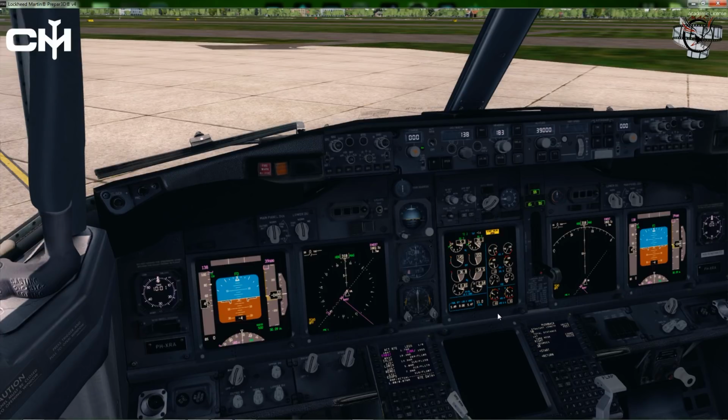I did not check if this was a verified setup for this particular airline. Maybe it was, maybe it wasn't, but I went in and changed it a little bit anyway because, hey, I wanted to do something different. So there you have it.